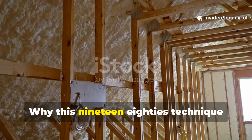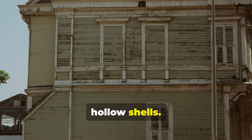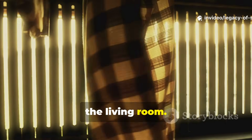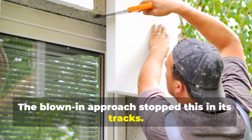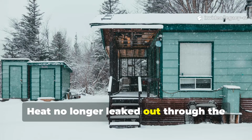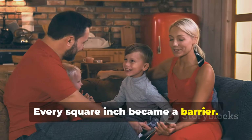Why this 1980s technique worked so shockingly well? Many homes built earlier were basically hollow shells. Wind could whistle right through the wall cavity, stealing warmth before it ever reached the living room. The blown-in approach stopped this in its tracks. Once the material settled, it acted like a thermal shield. Heat no longer leaked out through the path of least resistance because there was no path left. Every square inch became a barrier.